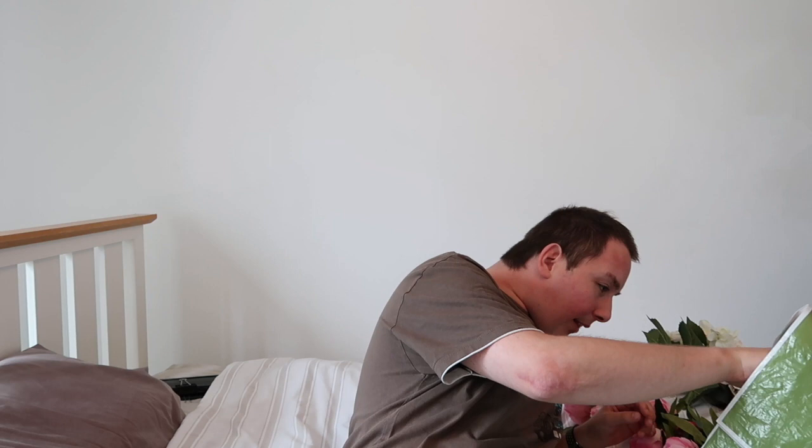I also got another one of these bowls, as I had four before when I first moved in, and one of them got a little chip on the side. This one was £2.99.